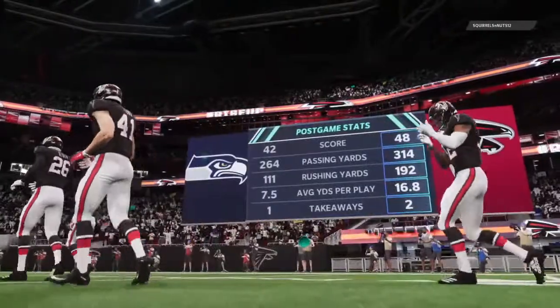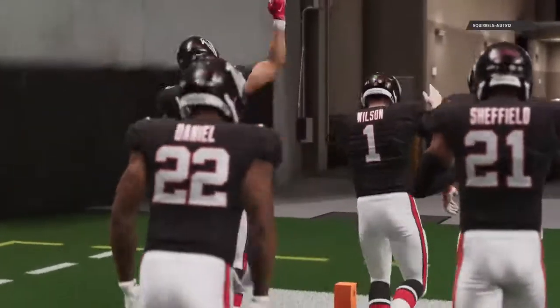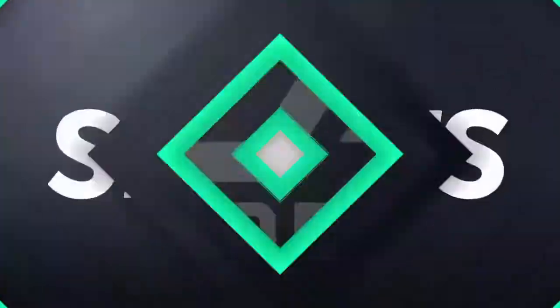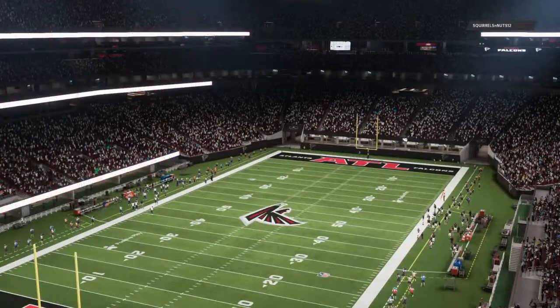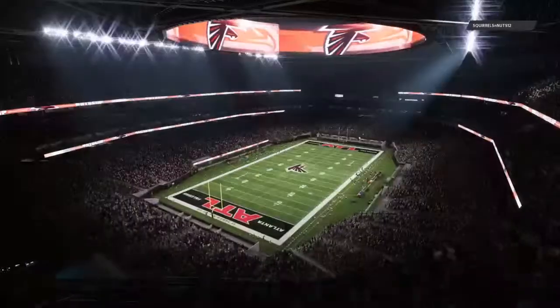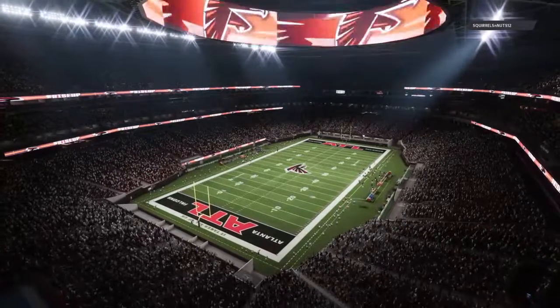So for the Falcons, they continue to make their case as a Super Bowl favorite as they move to 13-1. And they'll get to stay put for a few days as they'll host the Baltimore Ravens next week. Meanwhile, for Seattle, they'll drop to 9-5 on the year. And they'll have a chance at redemption next week at home against the Los Angeles Rams.